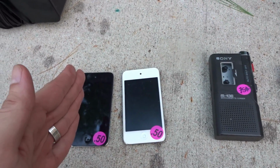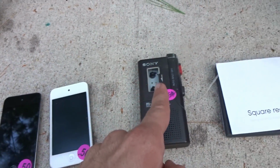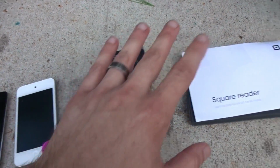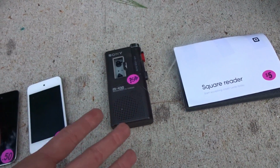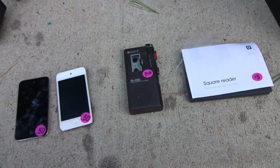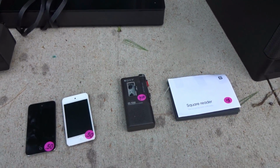So we'll call it 25 and 35, so that would be $60. This thing is about 40, so there's $100, and this thing's maybe 20. So I paid, what was that, $3 or $4, and it's like over $100. That was a great find, and look how tiny that is. It didn't take up hardly any room at all.